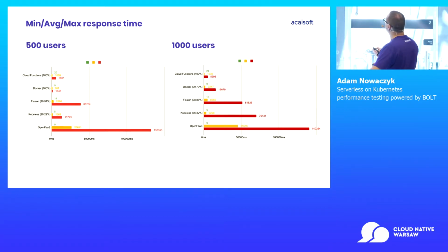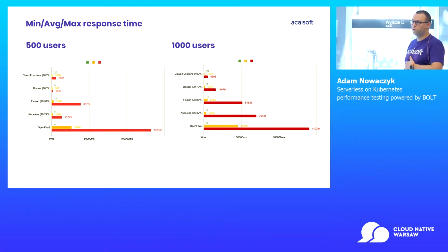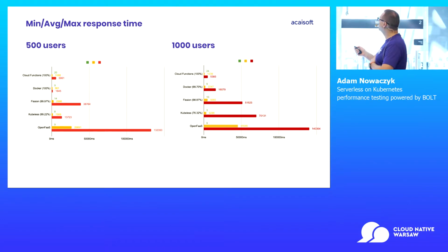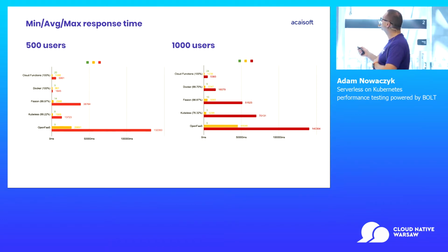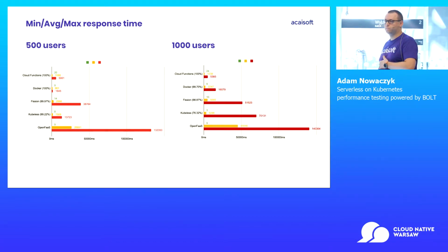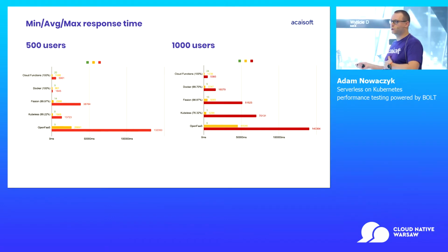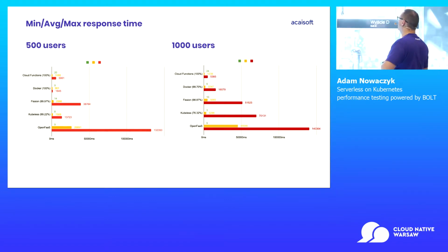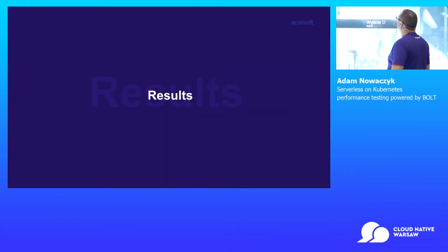The percentages here in the brackets represent the success rate. So that many requests were successful. So basically here, every request was successfully handled. Here things start breaking, right? And cloud functions still fully perform. So no bad requests. Everything is being returned within this amount of time, which I think is an interesting observation for anyone willing to go with serverless deployments.